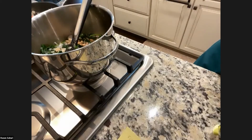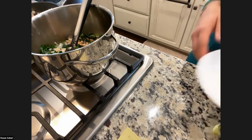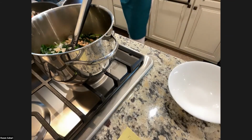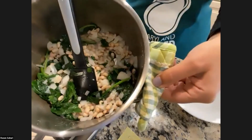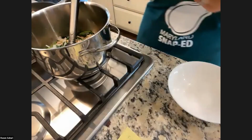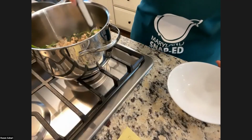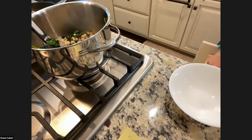Hey, Razan, there's a question. Do you cook greens until they're completely wilted? So this is personal preference. The recipe asks for when it's really wilted. I like them almost wilted, as you can see here. So it's your choice. You can pick and choose what you like. And even if you're waiting for them to wilt, they won't take a long time.